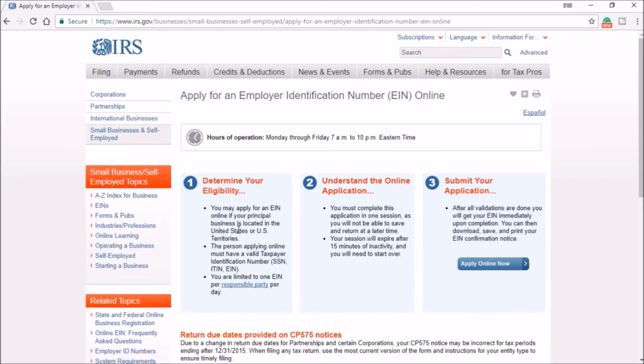Step 1 is really finding out if you have a social security number, and it says right here you're limited to 1 EIN per responsible party per day. So pretty much, if you have your social security number, you're all set. And step 2, it's going to tell you that you have to do these steps within 15 minutes, or it's going to automatically save and boot you from the site, and then you're going to have to go back in and start where you left off. And then you go to apply online, and that's it.